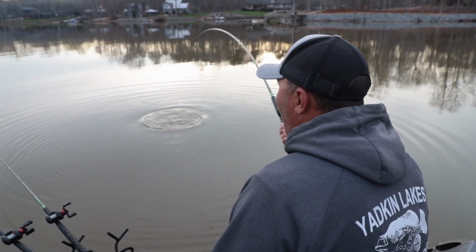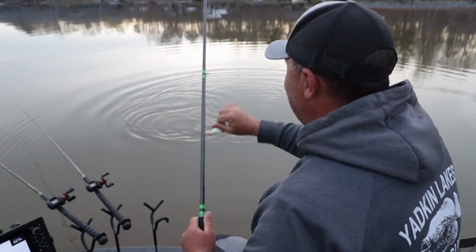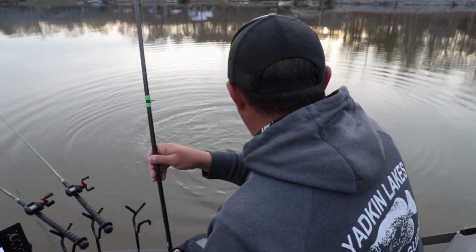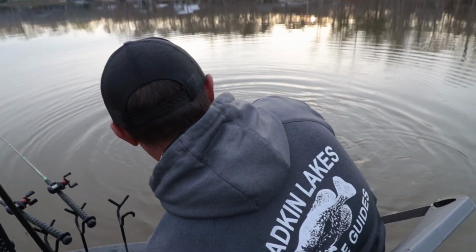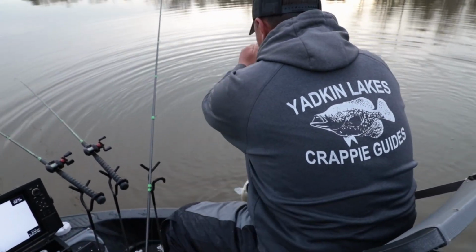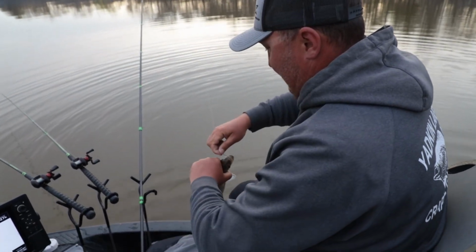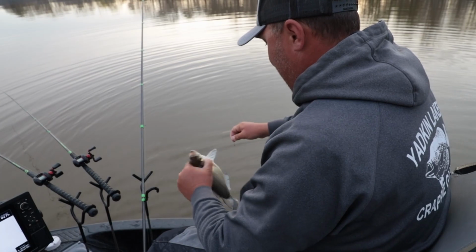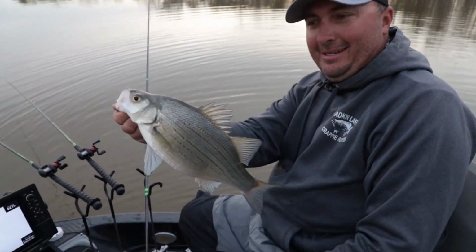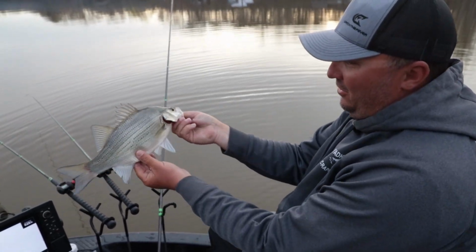Oh, might be an old white bass. Yep. That's another thing too, when you're crappie fishing, it ain't always crappie. Big old white bass, perch. That's a good size fish, though. We'll get in here, we'll catch these perch, white bass, you'll catch the crappie, I mean, you'll catch everything. Catfish as they start moving. Pretty fish.